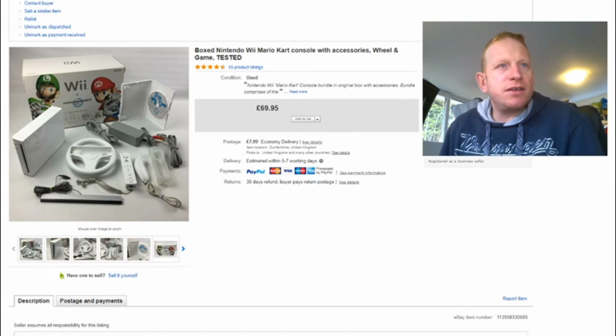This one is a Nintendo Wii. It was fully boxed. I actually bought this at a car boot sale. It didn't have the Mario Kart game in, and I don't think it had a wheel, but I had those anyway. So I actually paid up for this, really. I think it was about £20 I paid for it at the car boot sale, basically just to get the Wii in the box, because I wanted to put it with a game and sell it as a whole lot. I knew it would do well, and I got £69.95 plus £8 postage. So I did really well on that. I'll certainly do it again.